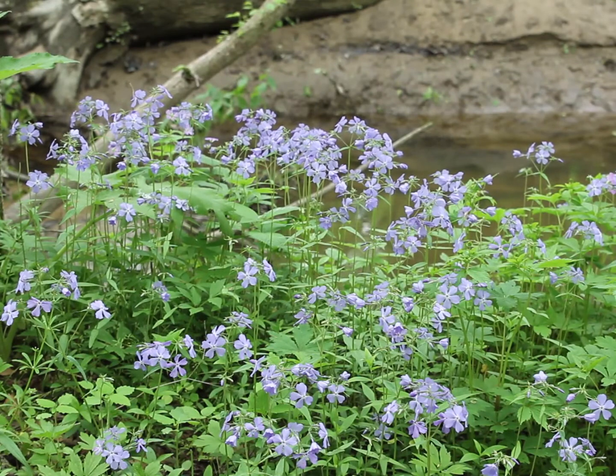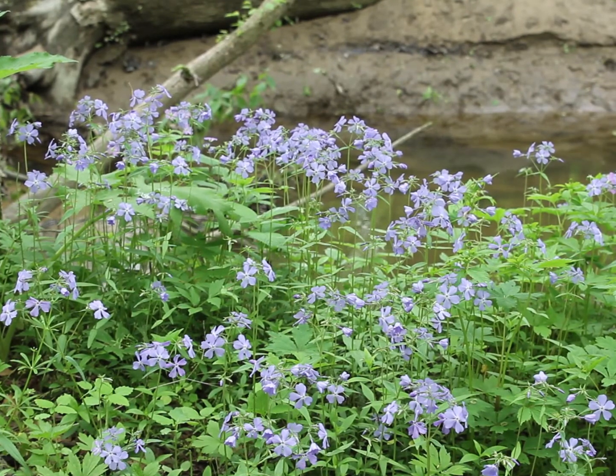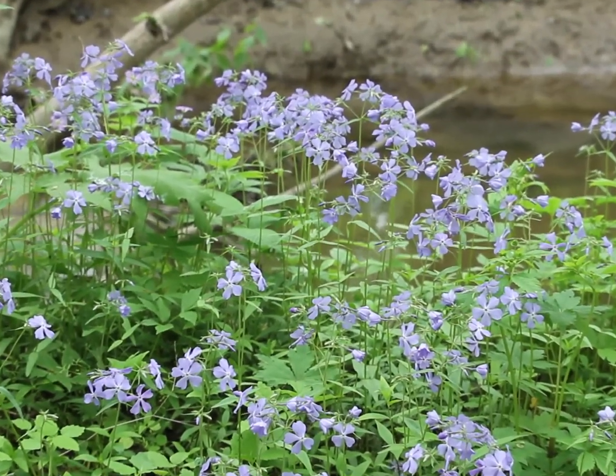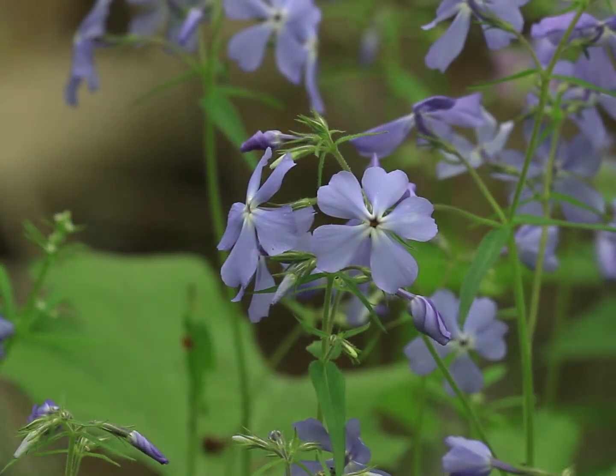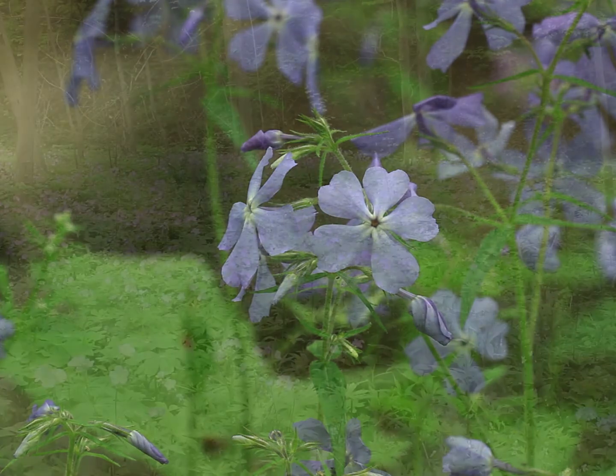The large clump of light blue flowers is wild phlox. This phlox is a woodland plant that blooms in May and June. Phlox has 5 petals, whereas Dame's rocket, that often is mistakenly referred to as phlox, only has 4 petals.